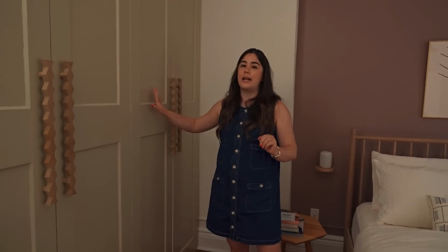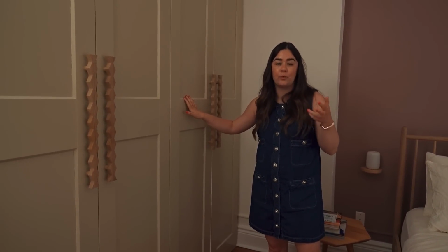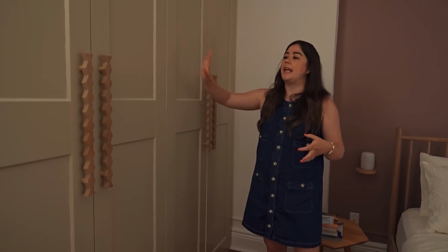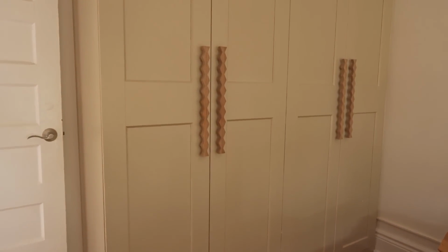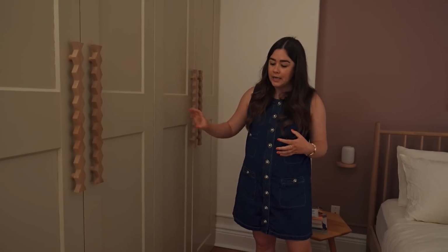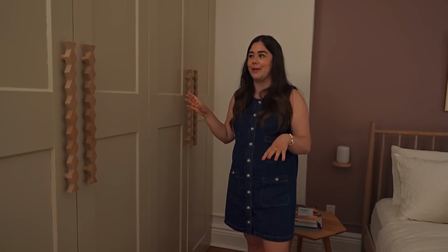These wardrobes were here when we moved in. They're Ikea wardrobes. I painted them. I feel like a lot of people don't realize you can do this, but I gave them a good sand. I used a shellac primer, and then I painted them this neutral color. I also added trim on the bottom and on the sides so they look more built in. Before they were just kind of floating here.